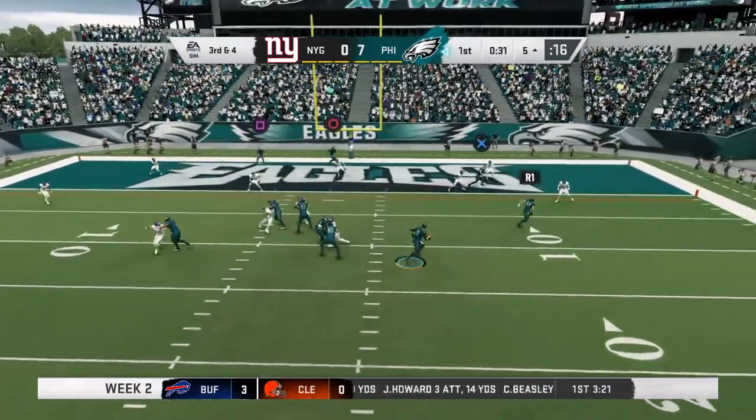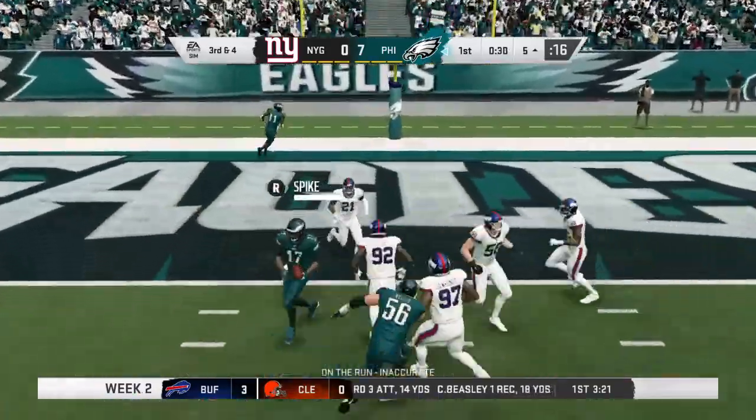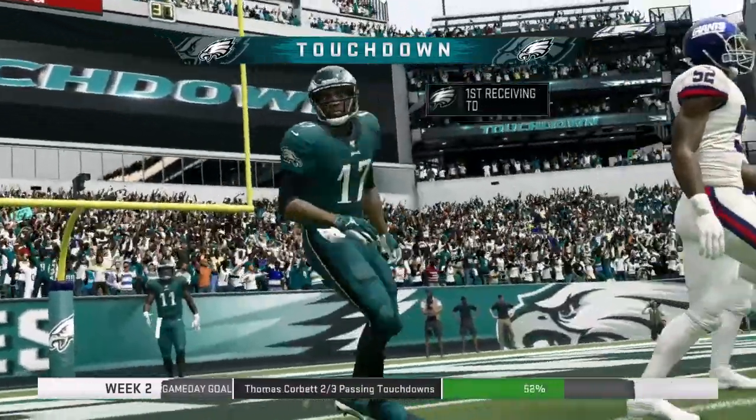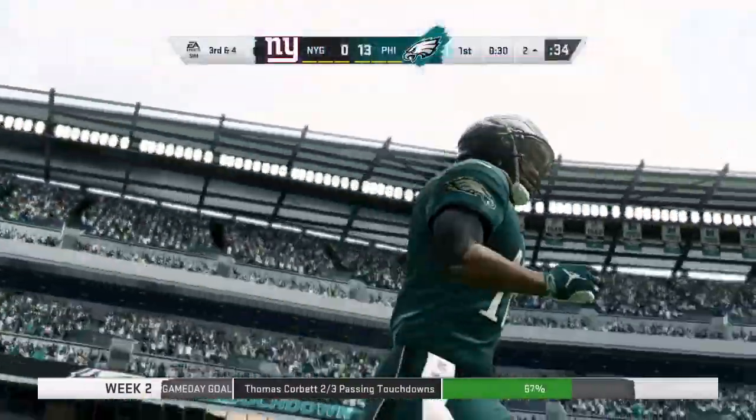Foles, eluding the pressure right. Alshon Jeffrey there to make the grab. And the Eagles able to push further out in front.